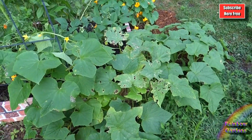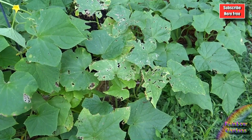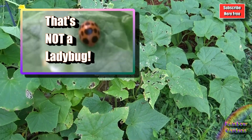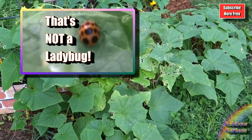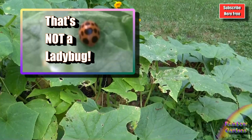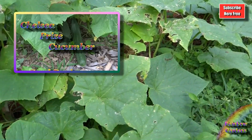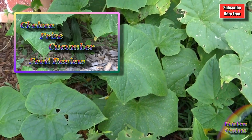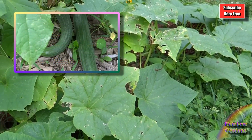And you know, there's some damage right there in the middle. You can see that. That's from the squash beetle. I'll include a link to that video if you're wondering what a squash beetle is. It's not the squash bug, it's a squash beetle. It looks like a ladybug. And I'll also include a link to a review I did on this seed. It's called a Chelsea Prize. It's just a little European English slicing cucumber. Love those cucumbers. They're really nice.